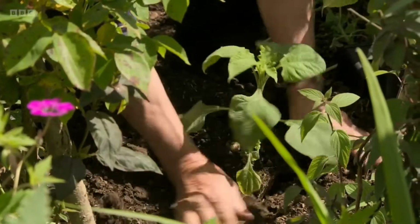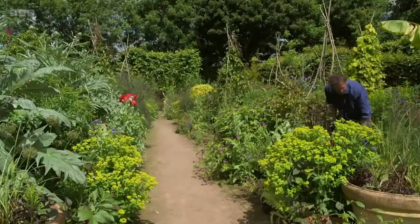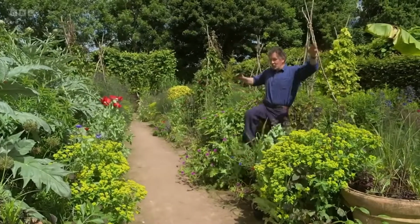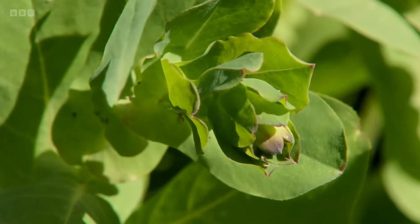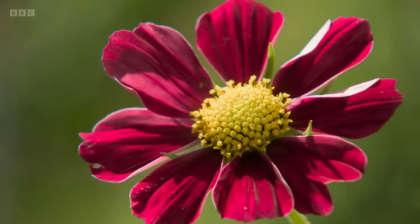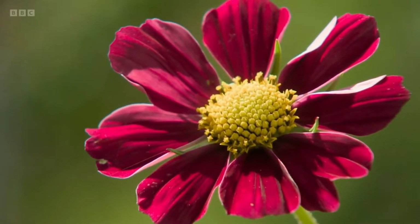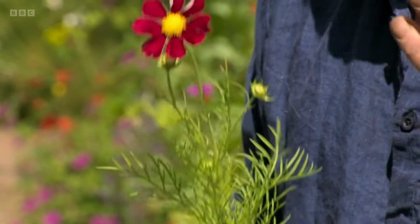So that goes in there like that. I've got a little bit more room in there. Now I've got a choice. I've got here some Cerinthe and I've got some Cosmos. I love Cosmos. This is Cosmos Antiquity, and I love the intensity of that colour with the yellow boss in the middle. It will fade a bit. Most Cosmos flowers do, but by deadheading them, that will keep on flowering for months.